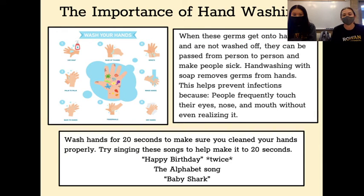So you might have heard over the course of the COVID-19 pandemic the importance of washing your hands. When germs get onto hands and are not washed off, they can be passed from person to person and make people sick. Hand washing with soap and warm water removes germs from hands. This helps prevent infections because people frequently touch their eyes, nose, and mouth without even realizing it. And then once you touch your germy areas and then touch things like a table or other objects that you might share with another person, that's how the virus is transmitted from person to person.